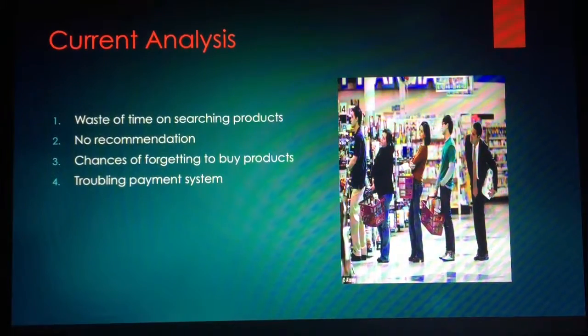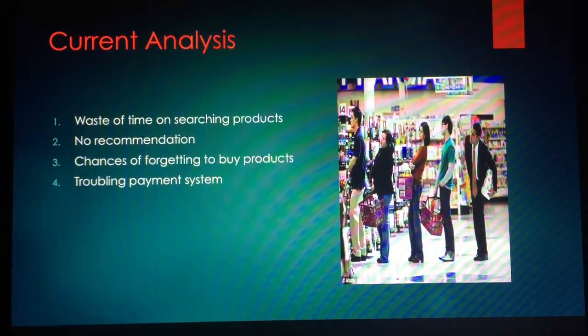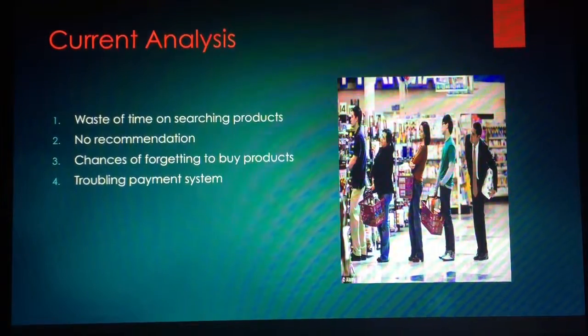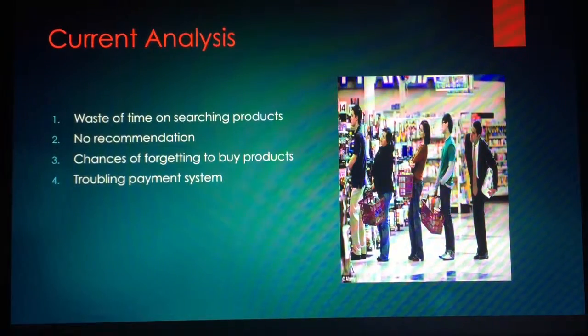When talking about the current trolley system, the first important negative side of this situation is the waste of time. Yes, it will be a total waste of time searching for products here and there in the big shopping centers, just like I said before. Secondly, there will be no recommendation.